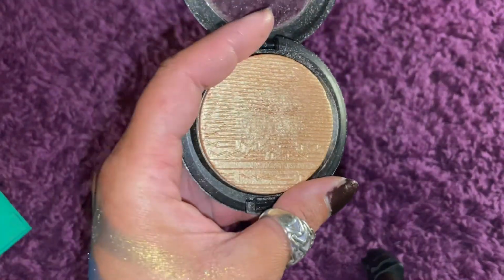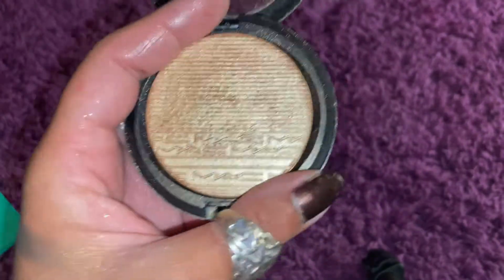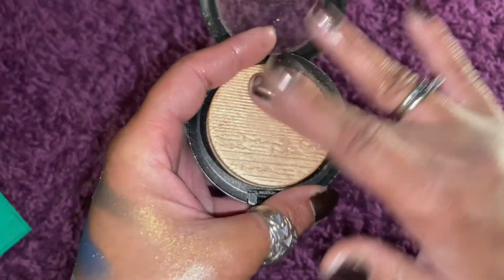Okay, then next, MAC's Oh Darling. Now I have 2 Oh Darlings. I have just this regular one, and then I have one that came in like a Christmas edition that I don't really touch. I love this shade. It's gorgeous. It's perfect for tan skin. The goal with this is to use it 15 times.